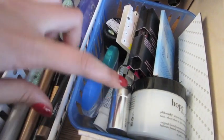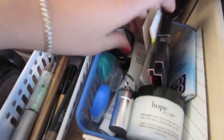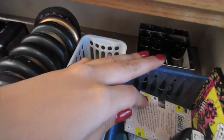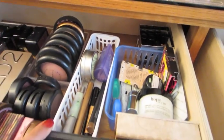I have some medicine in here, some eye drops, a moisturizer for my face, some perfume samplers, blotting sheets, and 2 samples from Lush, which are just facial moisturizers. And back in the back here, which is going to be kind of hard to see, MAC pigments and glitters. So those just sit back there, and that's just how I store them.